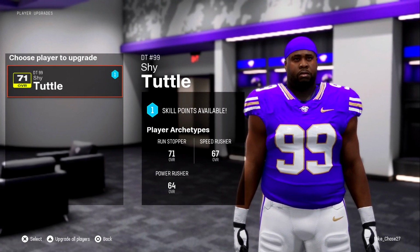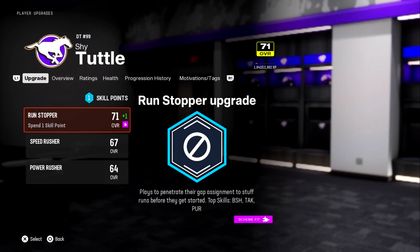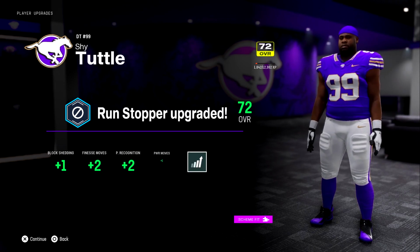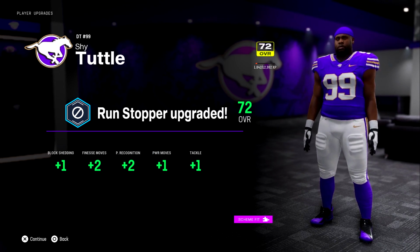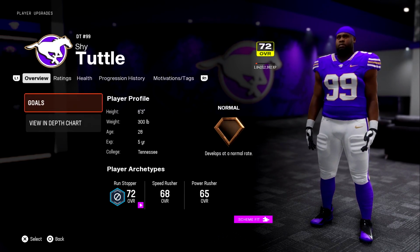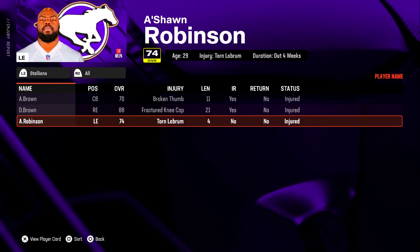And then Shy Tuttle. Gonna get an upgrade here as well. Probably one of his last upgrades. A bit of an older player. It's weird to say this guy's an older player when I'm pretty sure I'm older than him by like a year. So sorry to age myself a little bit right there. But +2 finesse move, +1 power moves, +1 tackle. Yeah, 28. So I'm up here calling him old, but we do have an injury to deal with here.